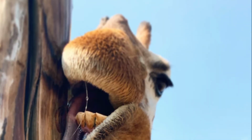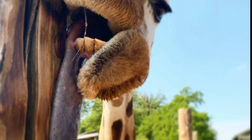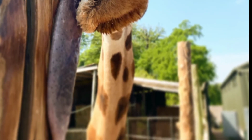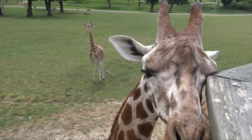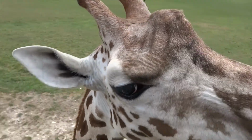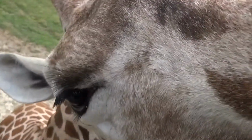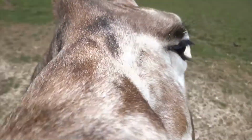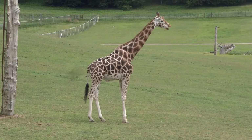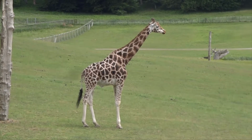You may have noticed that the tongue isn't pink. It's actually a bluish black colour, and this is to prevent them from getting sunburn so that they can continue eating. On the top of their heads you can see these odd bumps. Now these are not horns or antlers, but they are something unique to the giraffe family. These are ossicones. They are made from bone and fused to the skull. When they're born, they're flat, and then they pop up as they grow and fuse to the skull.